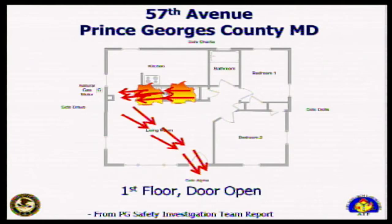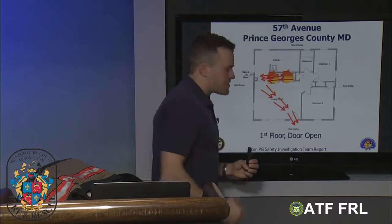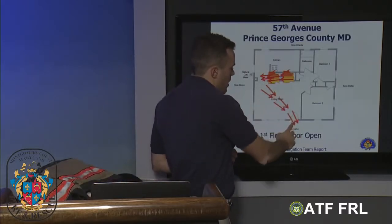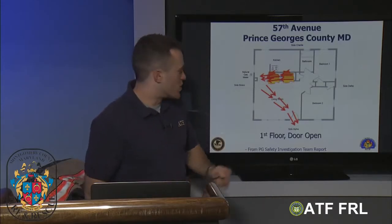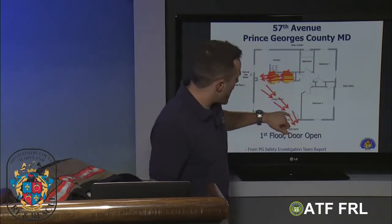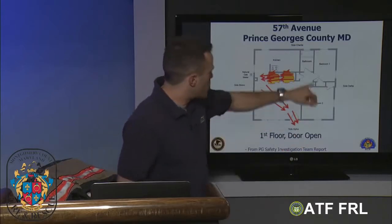Now, what we see a lot in these cases, this is where the flow path is. As a human, like we said before, our instinct is to follow that flow path back out. The problem is, a lot of times, that's where the temperatures are the highest. So if we can isolate ourselves from that flow path, go to any of these other rooms, the temperatures are actually going to decrease. Why? Because it's a dead end. There's no airflow that way.